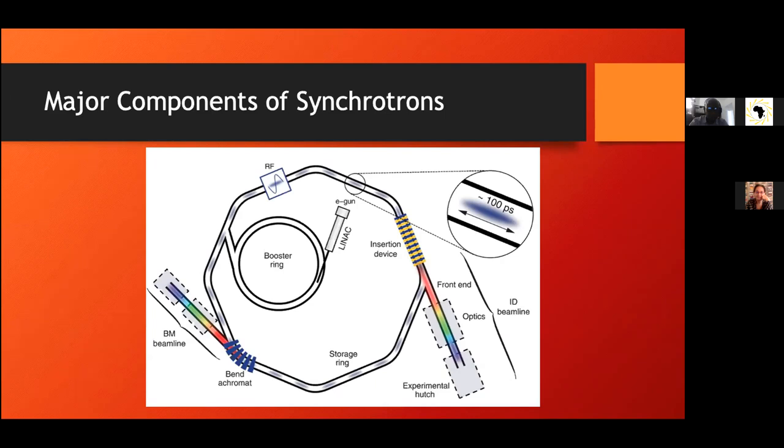Now, once in the storage ring, the beam is maintained on a closed path by the bend achromats. And as you see, there are different bend achromat technologies which determine the overall performance of the machine. And then there are also insertion devices like wigglers and undulators, which are the means by which the highest brightness X-rays are sent to the experimental hutches for experiments. Next.